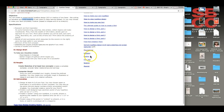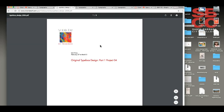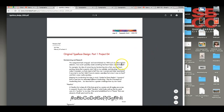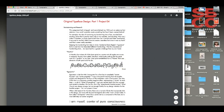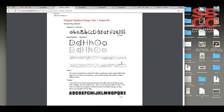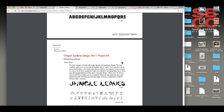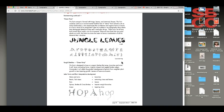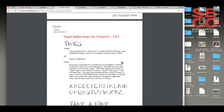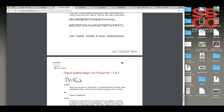Let's see. What was this? Oh, so this was a project I did a gazillion years ago. You can see some of the work. And so you end up, again, doing some research, and you do a design brief like you always do. And then you sketch a bunch of designs, and the specifics of how many designs would show up on our assignment page. And the process would be to consider different fonts and start sketching and deciding what you want. And then ultimately, you create the font.